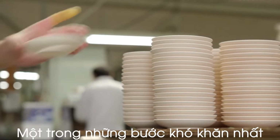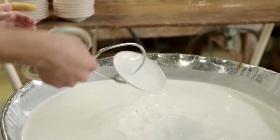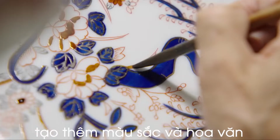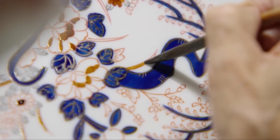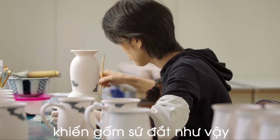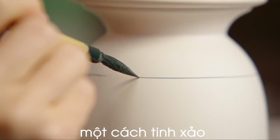One of those difficult steps is glazing. Glazing seals the clay, but it also adds color and patterns. And it's one of the reasons that ceramics can be so expensive. At this workshop, each design is delicately painted by hand.